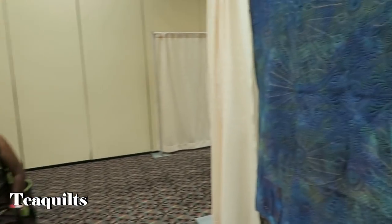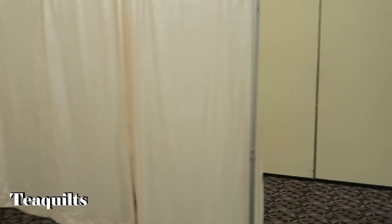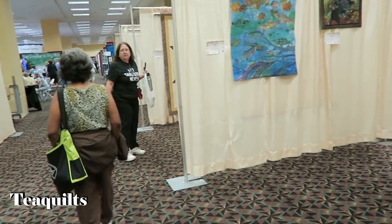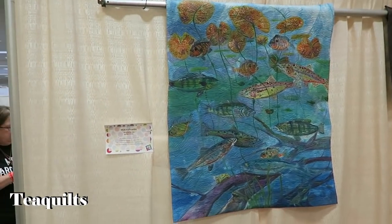Wow. That's the back of a quilt. We have quilts back here? Whole row or nothing. Debbie, we're going to submit like 10 or 20 quilts next year. That's what we need to do. We just take over the show.